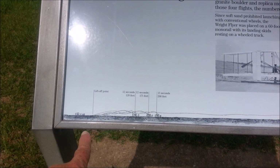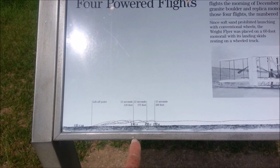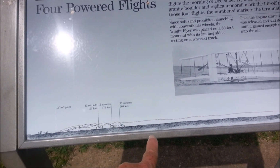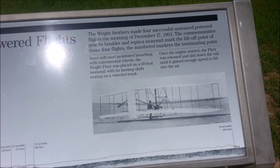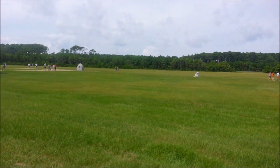So they had the liftoff point, and then the first flight was 120 feet, the second one was 175, 200 feet, and the last one was 852 feet. How cool. Boy, talk about baby steps.